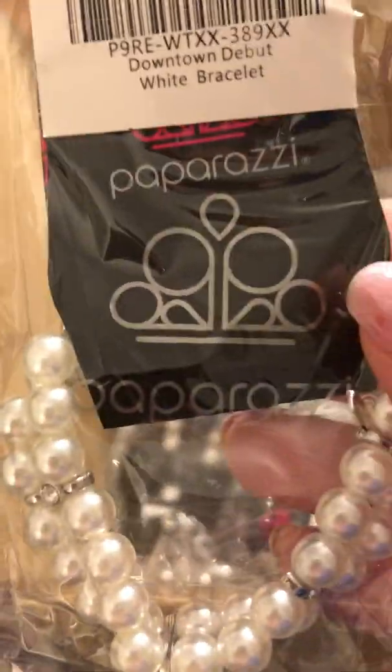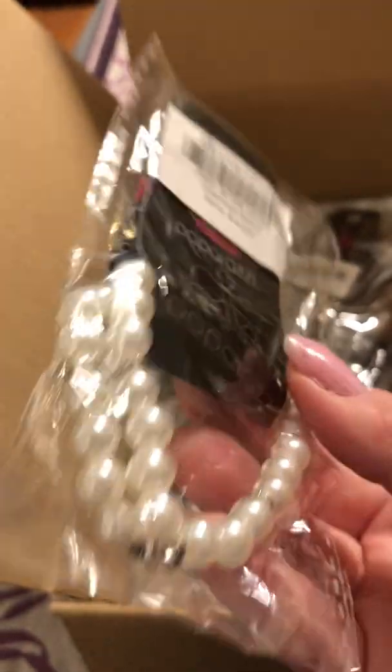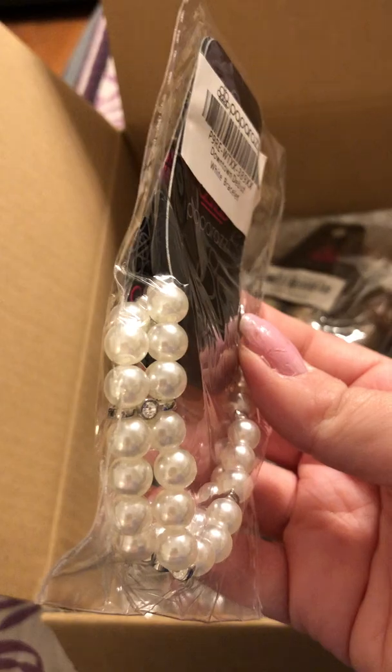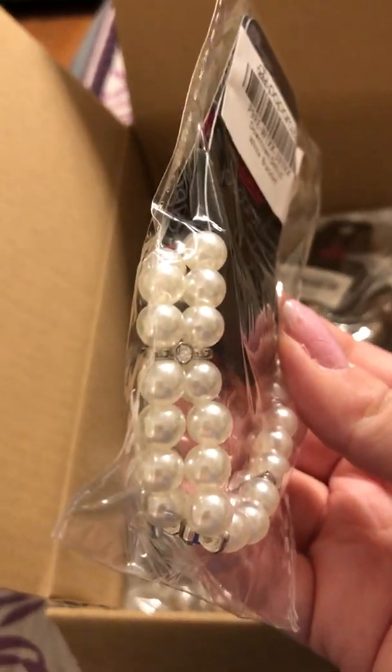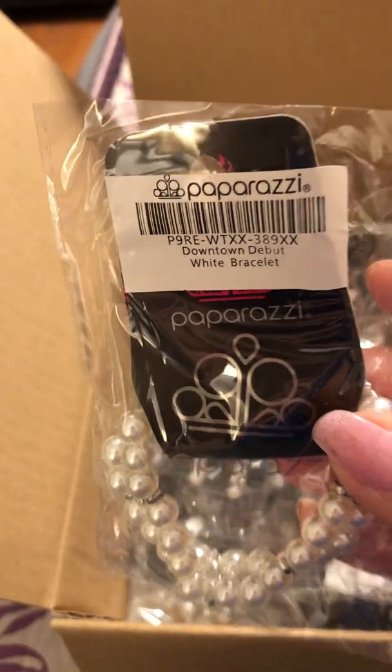This is Downtown Debut white bracelet. So it's pearl and white. And let me tell you, girls, pearl is going to be your friend for fall and winter. All your friends are going to be wearing pearls. You don't want to be left out. So I can hook you up.